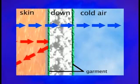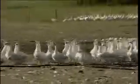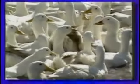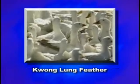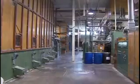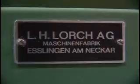evaporates. The best down comes from a mature bird between 6 and 8 months old, where the down clusters are the largest. Many of these feathers are bought from the Hutterites in Western Canada. This down is superb in quality. It ranks with the best in the world. Other approved suppliers of feathers are Taiwan Hop Leon Feather Works, Kwong Lung Feather, Brome Lake Ducks, King Cole Ducks, and Ura's Down. For manufacturing, Feather Industries utilizes the best equipment made by the German company Lorch.